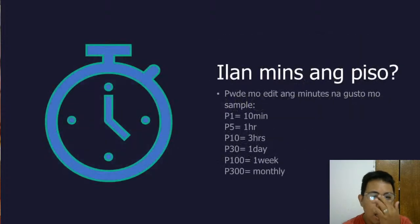Alright, next, ilan minutes ang Piso? So, yeah, common question, ano po ang denomination ng pera, right? When you hold up on your Piso Wi-Fi. Number one, when you hold up Piso, by default, it's 10 minutes. Again, by default. So, meaning, when you say by default, you can always change your rates according to your decision, according to what you think your area is capable with.